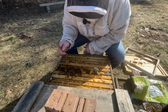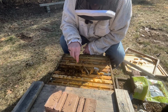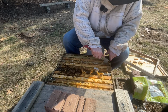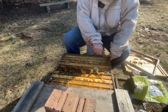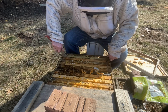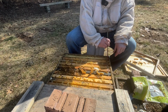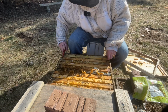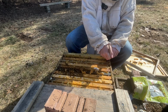So now this is a smaller colony. 1, 2, 3, 4. 4 frames of bees in the cluster right here. So they're not even full. So this is definitely one of the smaller ones. So we'll see what they end up doing. Man, these bees, they are just propolis and like so much. I wonder if there's anything to that. You know, the ones that survived the winter, the ones that are heavy on the propolis.